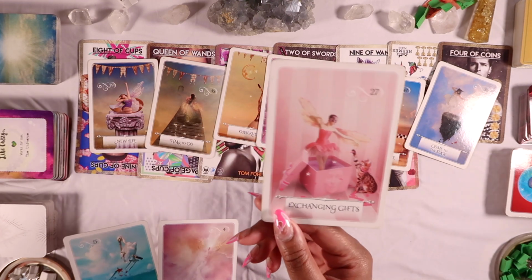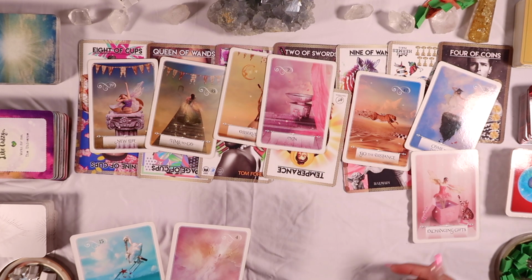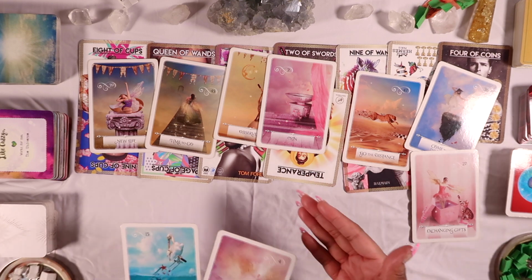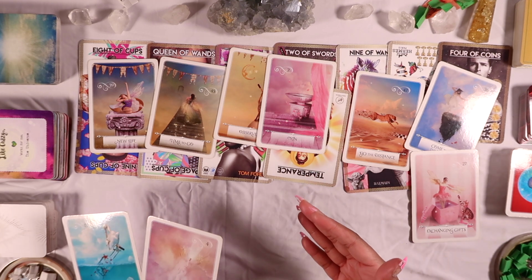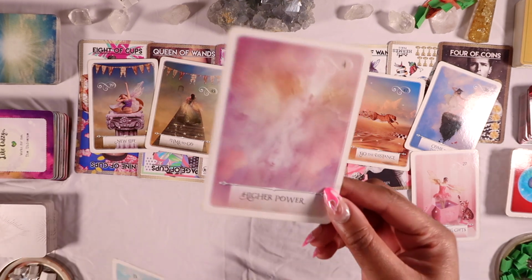So we have exchanging gifts. You're going to benefit from this person. They're going to benefit from you. I feel like whatever your weakness is their strength, and vice versa. Whatever you struggle with, they have learned a lesson for, and they have all the tools to kind of help you through that, and vice versa.